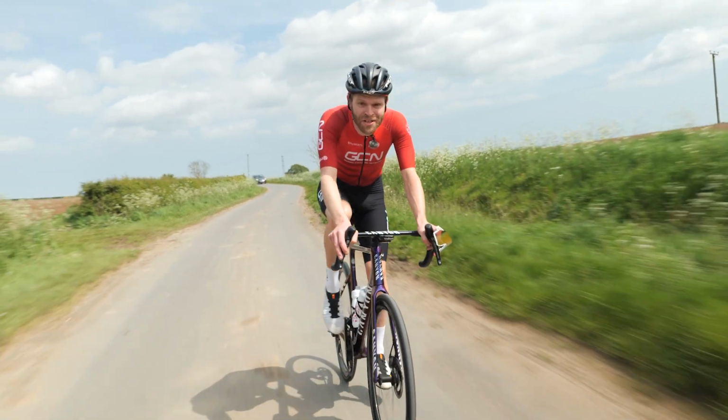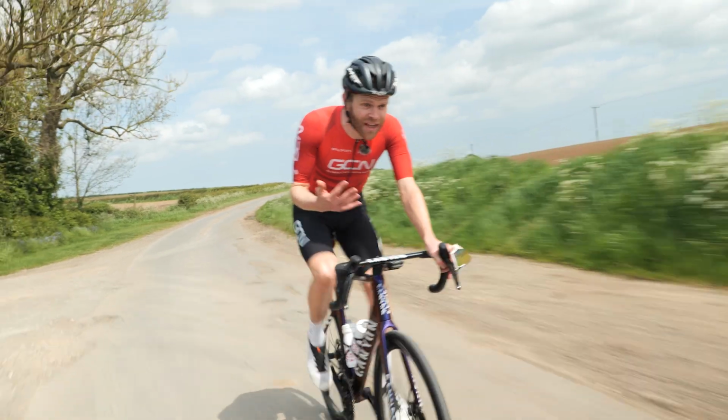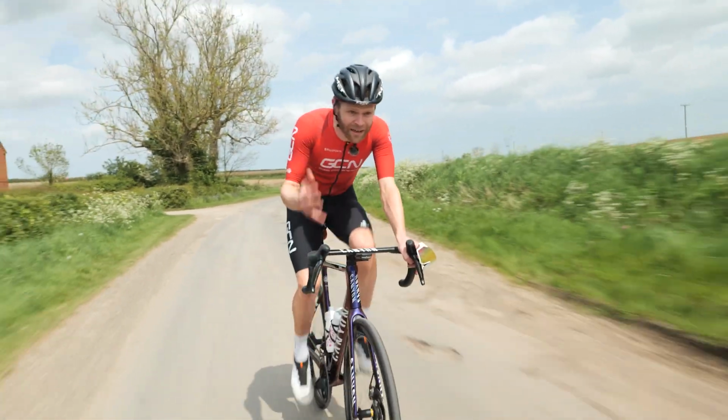Pirelli has just launched its fastest ever performance road tyre. I'm really excited about this, and naturally I'm going to tell you everything you need to know about it, how they've actually achieved this and made a faster tyre, and how the technology's improved.